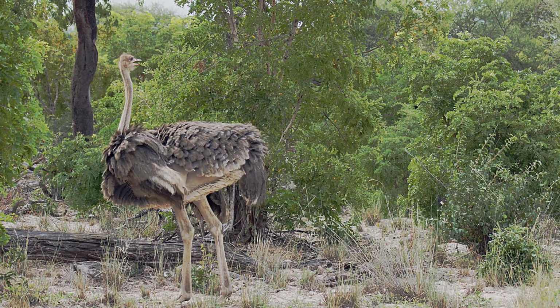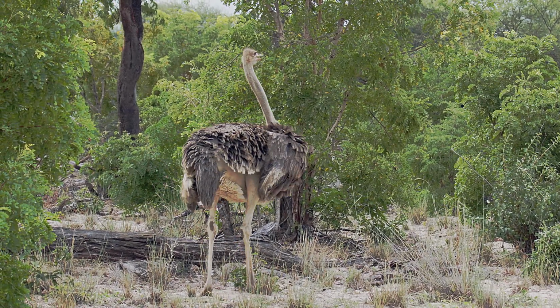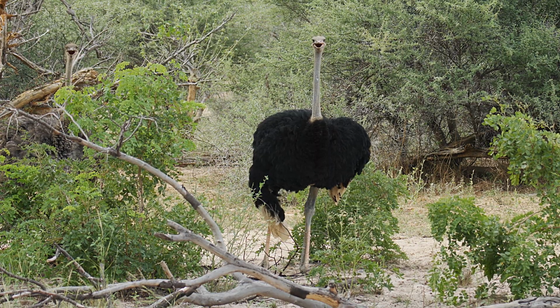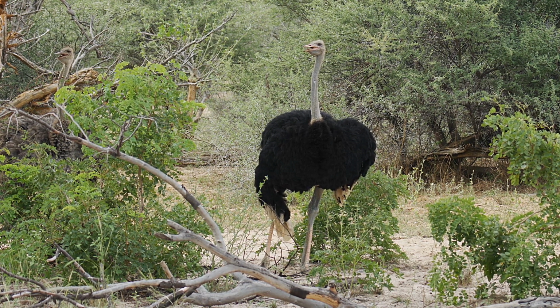The feathers of the female ostrich are of a brown-grey color, whereas those of the male are black with white wing feathers. Both birds are intensely involved in raising their chicks.